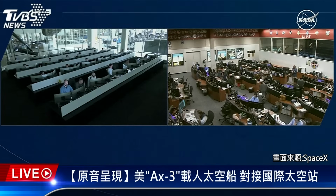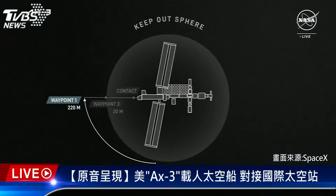From inside the International Space Station, Laurel O'Hara is monitoring Dragon's approach with her Rendezvous Proximity Operations Panel. This is providing data inside the International Space Station, reporting the same data that we're seeing on the ground. We're now inside 180 meters, proceeding inside the keep-out sphere. The next milestone will be waypoint 2.